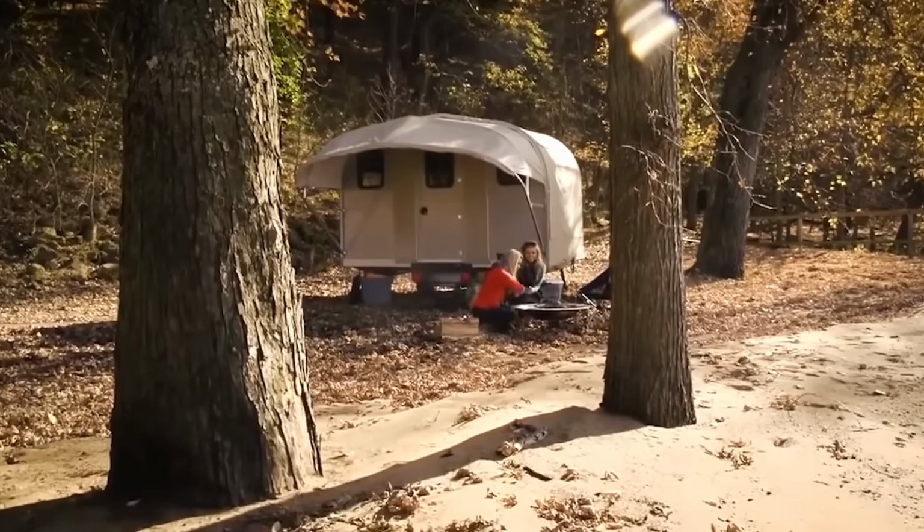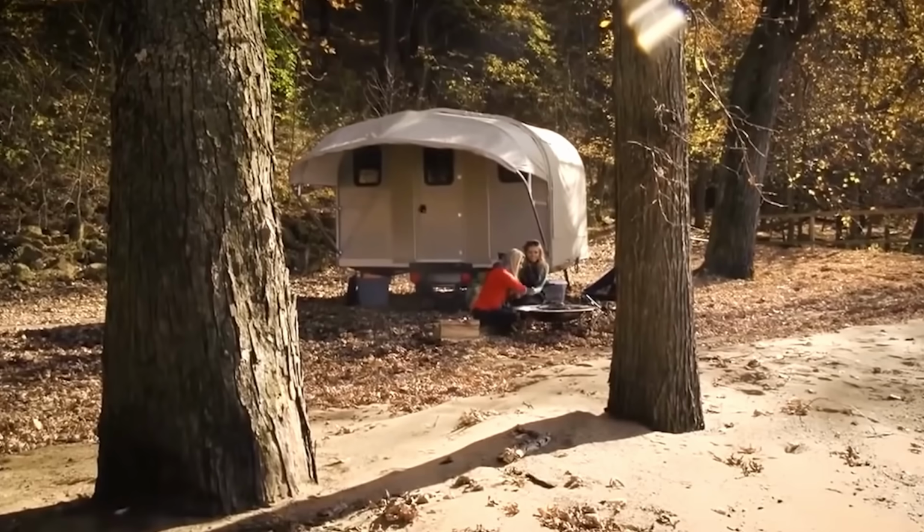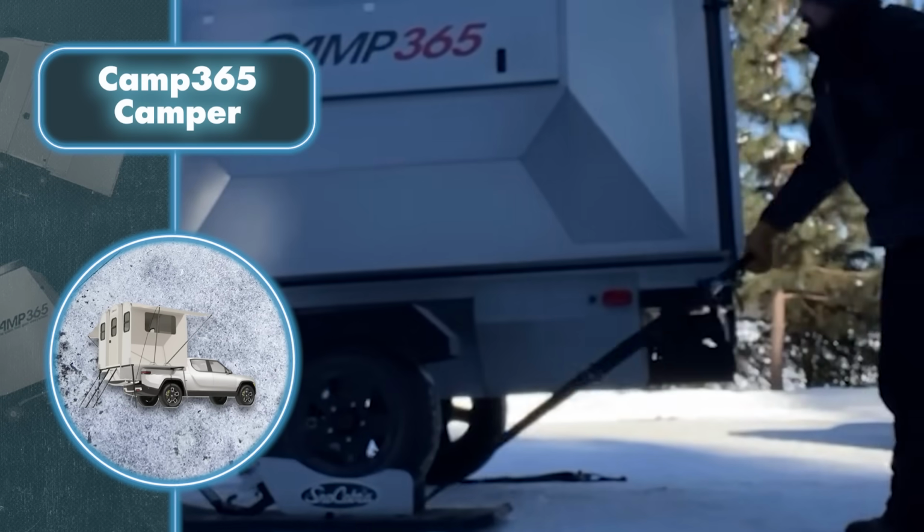These include a 24-gallon water tank, sink, faucet, toilet, and induction cooktop, as well as electric heating, external storage racks, and 2 side awnings to expand the sheltered space.